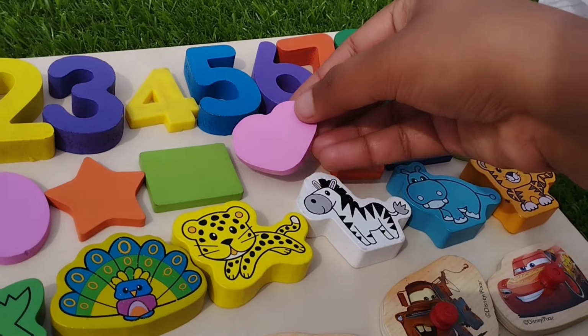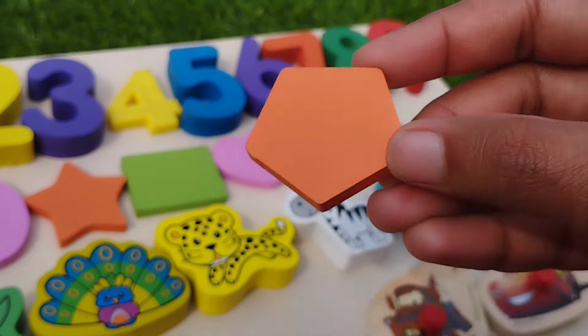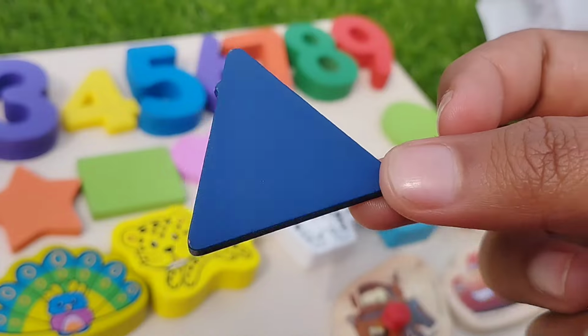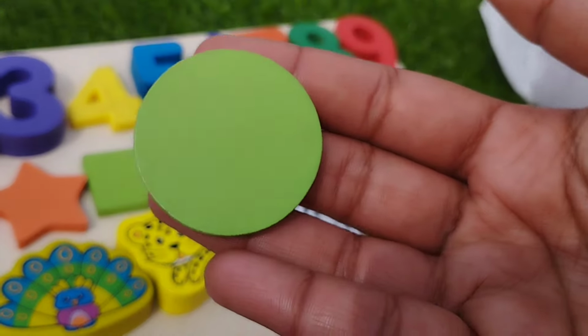Heart. The next shape is pentagon. This is pentagon shape. Triangle. Circle. This is circle shape.